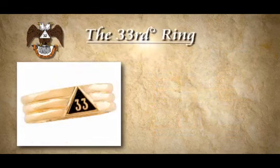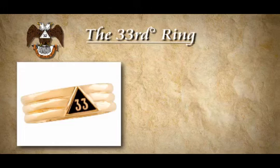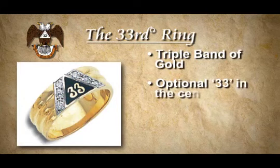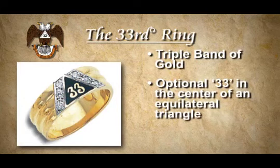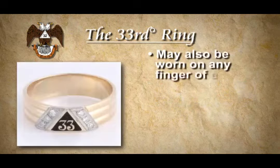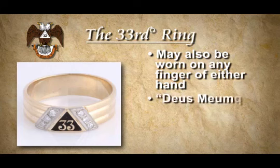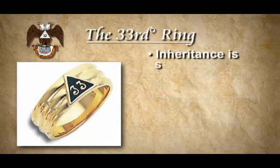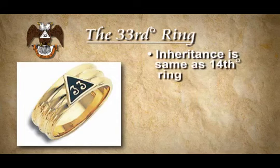33rd degree ring. Scottish Rite Masons who have received the 33rd degree have the right to wear the 33rd degree ring. The ring is a triple band of gold with the optional number 33 in the center of an equilateral triangle. This ring may also be worn on any finger of either hand. The inside should contain the Latin phrase Deus Meumque Jus, God and my rights, the wearer's name, and the date he received the 33rd degree. Inheritance instructions are the same as for the 14th degree ring.